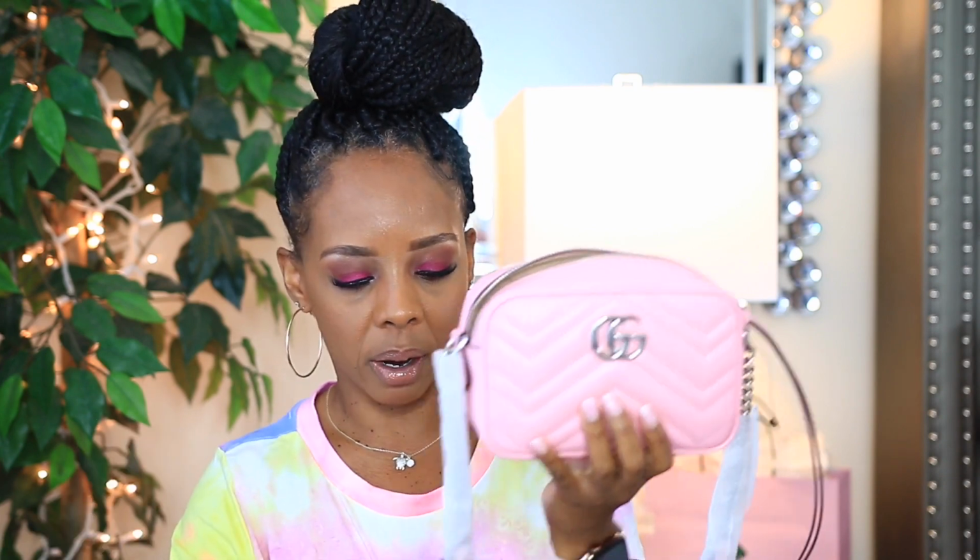Okay, so here is the inside of the bag. If I didn't mention, you have your two GGs on the back, and then you also have your GGs in the front. And here is the silver hardware. Of course, the black bag has the gold hardware, and I was okay with having the silver hardware.